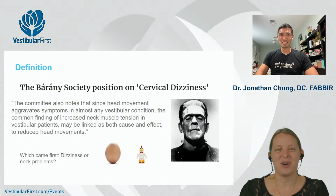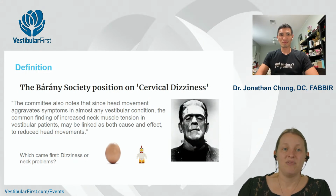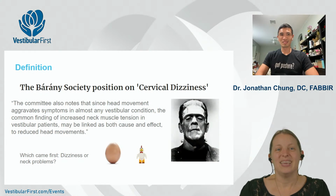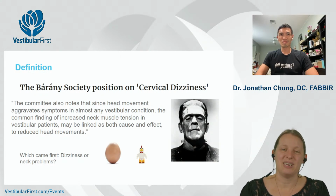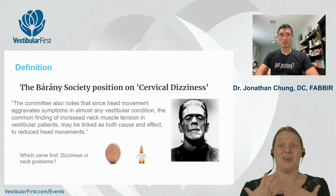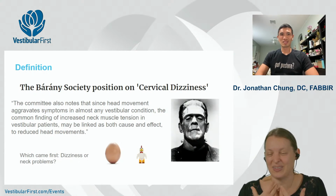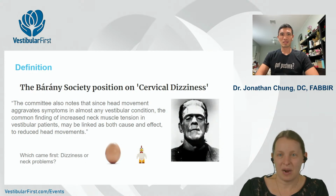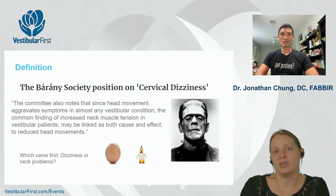All right, moving forward. So another comment the Barany Society made is that, since head movement aggravates symptoms in almost any vestibular condition, the common finding of increased neck muscle tension in vestibular patients can be kind of a chicken and egg scenario. Well, they didn't say that, but that's what I say, right? So did the person have, let's say, BPPV, and then they stopped moving their head because they didn't want to feel some spinning when they turn their head? So they'll just turn their body and then maybe they won't feel that sensation, right? And so they kind of have secondary, what we'll call neck problems, right? They're kind of stiff, joint issues, posture issues, you name it. Whereas somebody else might have neck problems that lead to some sort of dizziness, the cervicogenic dizziness.